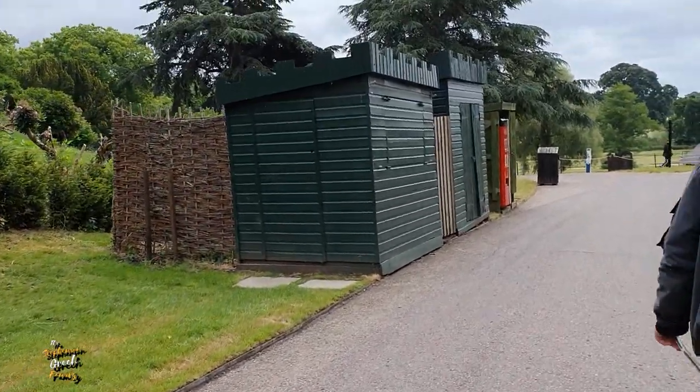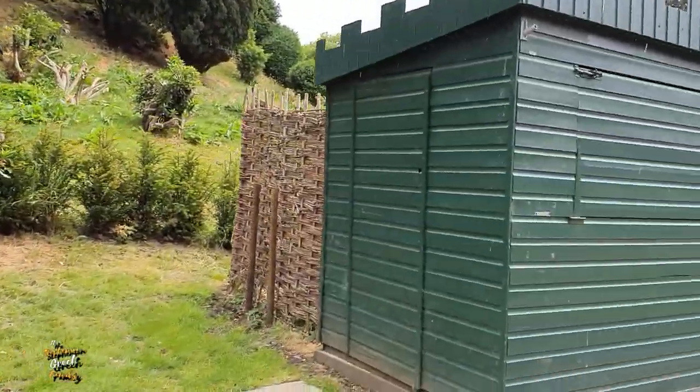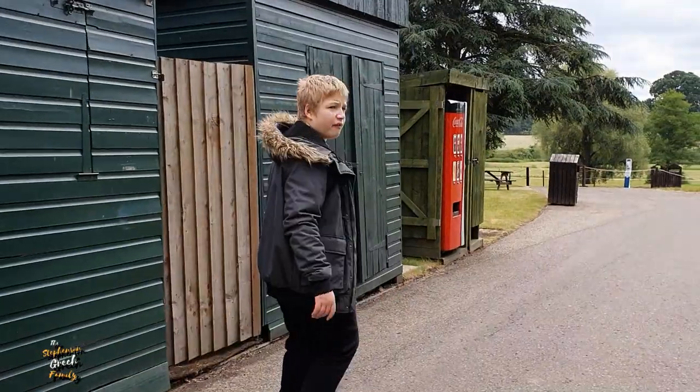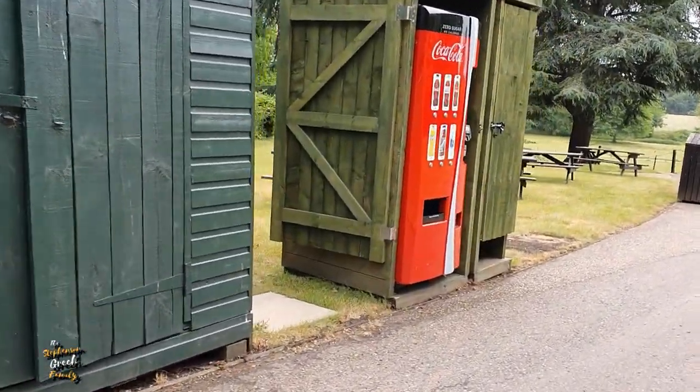They have been doing a lot of tree work. There's no more stuff here. And I have also noticed they are limited on their staff numbers, aren't they? Normally there's loads of staff walking around.